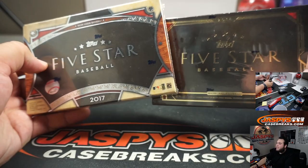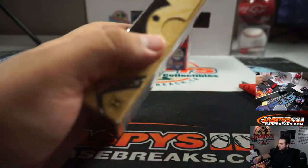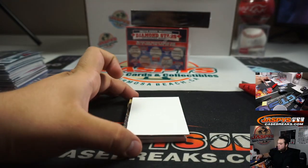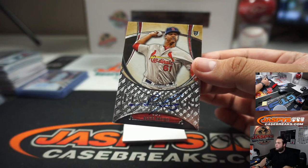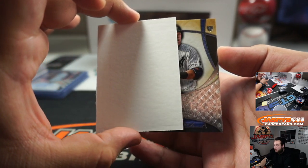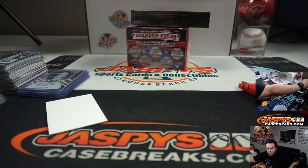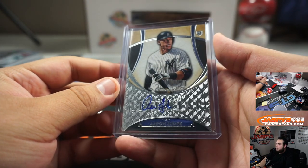Alright, 2017 5-star and 2018 5-star. We got Alex Reyes, rookie for the Cardinals, going to Matt. And we got, wow, all rise, Aaron Judge rookie out of 5-star. There you go. Rookie Aaron Judge for the Yankees going to Derek, who got the Yankees in Leaf Flash number 3. Nice. That was a little bit better than a normal.